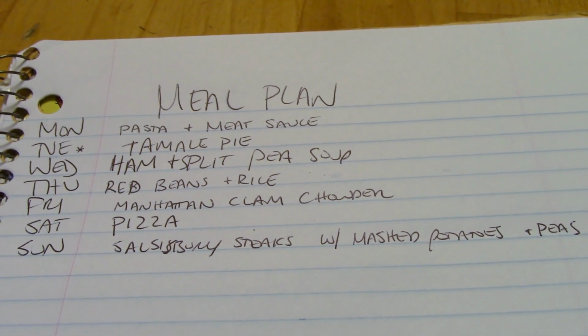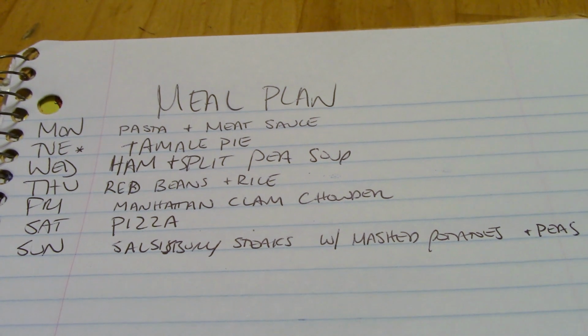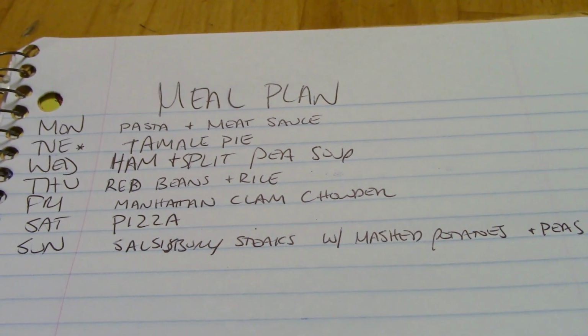And then my family can put cheese on, like it melts over top of it on their dish, so they don't have to miss out on that. But I like it without the cheese too.